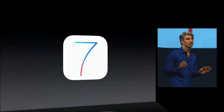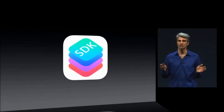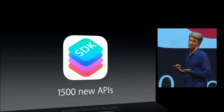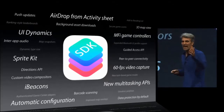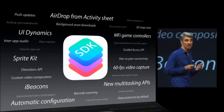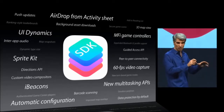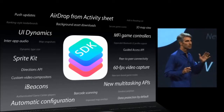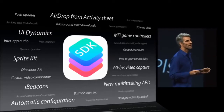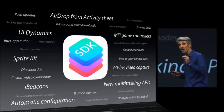Now, of course, in addition to being a great release for our users, iOS 7 is also a fantastic and major release for our developers as well. The SDK includes over 1,500 new APIs. You can add AirDrop, integrate with third-party game controllers, new APIs for taking advantage of multitasking, iBeacons for Bluetooth LE micro-location, Sprite Kit for super fast, power-efficient game animations, and UI dynamics to bring physics to your UI view animations.